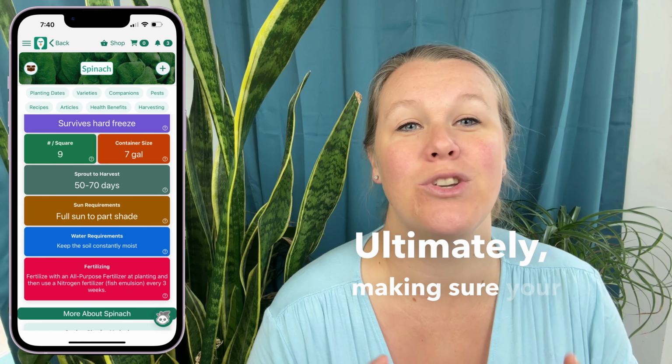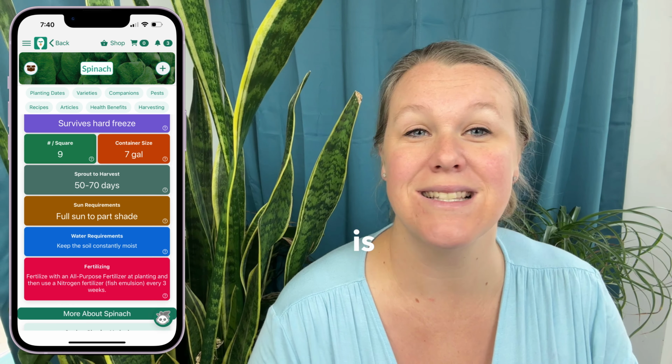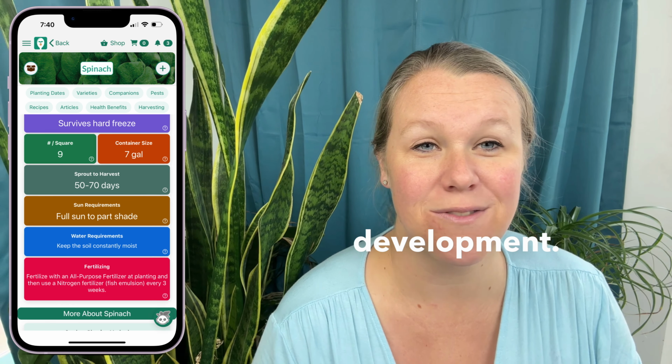Ultimately, making sure your plants get the right fertilizer blend is essential for proper growth and development.